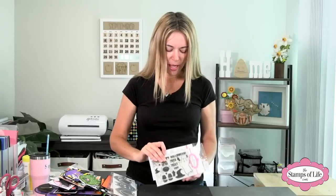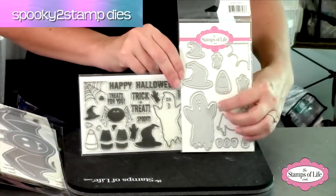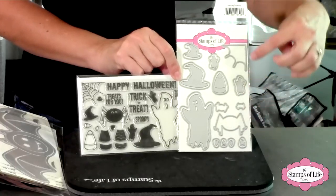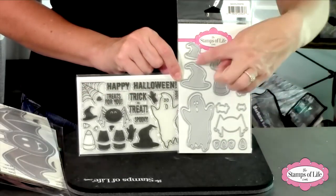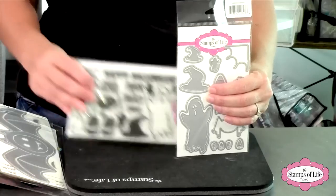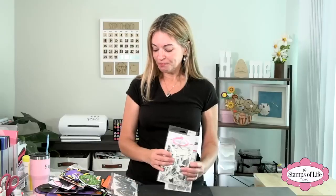And guess what, my friends? There are now dies that match. So now you're getting the cute little ghost. You're getting the cute little shadow for the spider. You're getting the shadow for the spider web. You're getting the little tiny candy corns, the witch hats. Now, those witch hats are perfect on our little peeps, on our critters, a whole bunch of little guys. You're getting a little candy corn, and you know what? You're gonna have so much fun with this one. So if you don't have the Spooky2stamp, now's your chance to get it in an updated version.